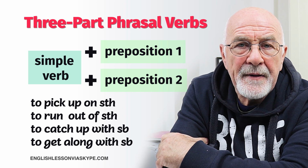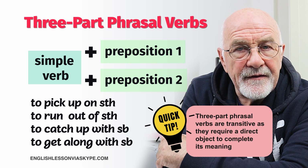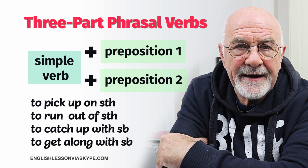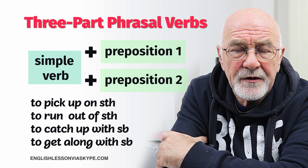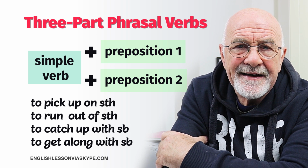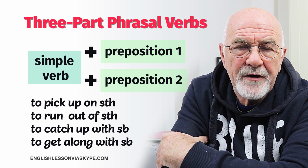So we can pick up on something, okay? So pick is the verb, up and on are your 2 prepositions, okay? A little bit more complicated, but often when we have a phrasal verb with 3 parts to it, it does add to the complication, but they're very, very useful expressions, okay?